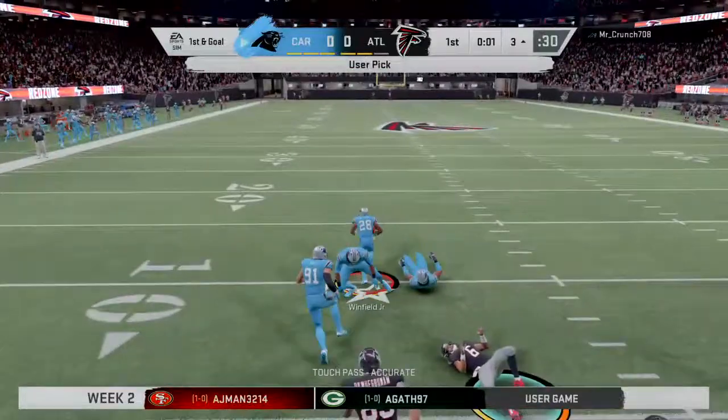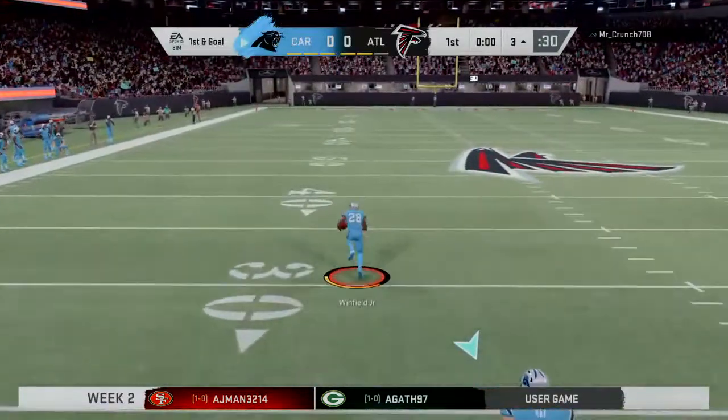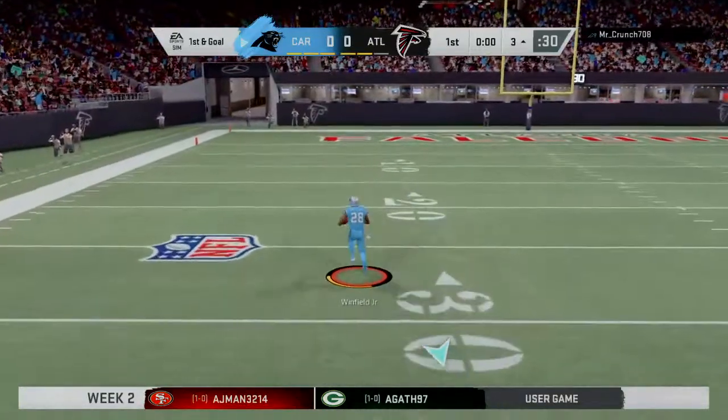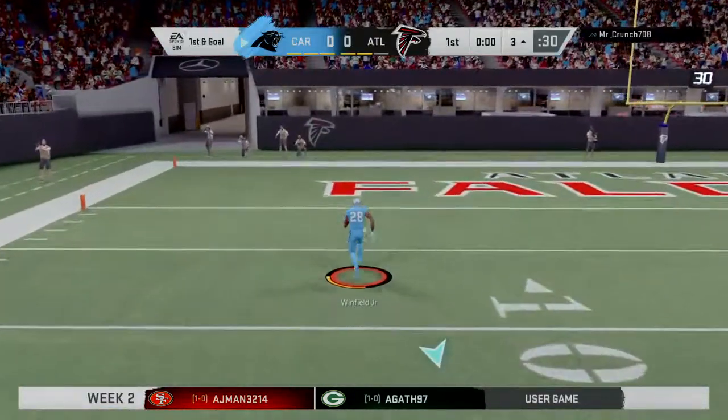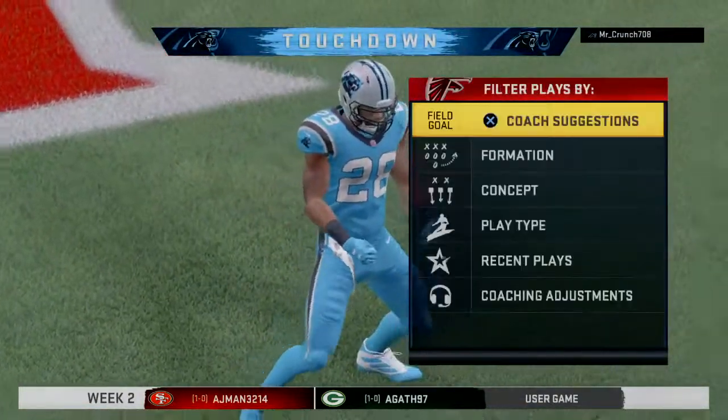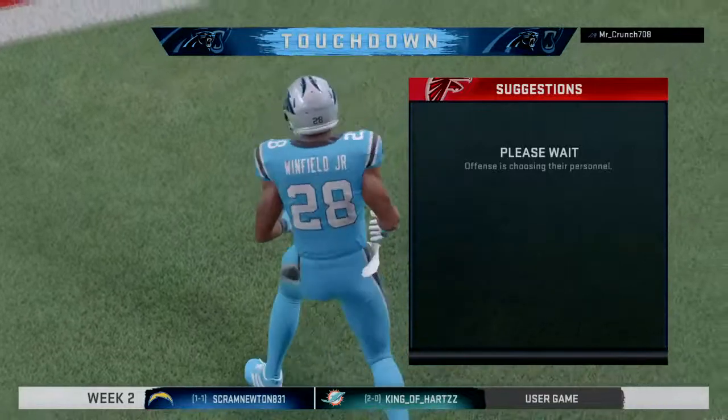Oh, batted at the line and intercepted. Picked off inside the 10. He's at the 50, the 30, the 20, 10. And he will score. Touchdown, Panthers.